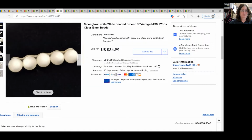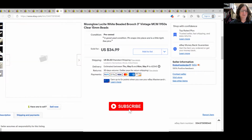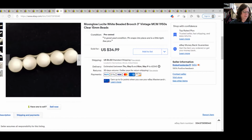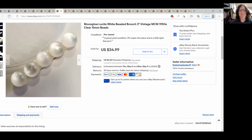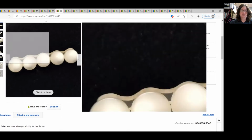This next one is a moon glow lucite bracelet or brooch. I just love this. You can see it here, how it glows. It's on this like plastic lucite little base, but it was a pretty neat piece. I actually kind of wanted to keep it, but I really don't need any more jewelry, so I paid $1 for it. It sold for $34.99 plus shipping, and my profit on it was $30.38.